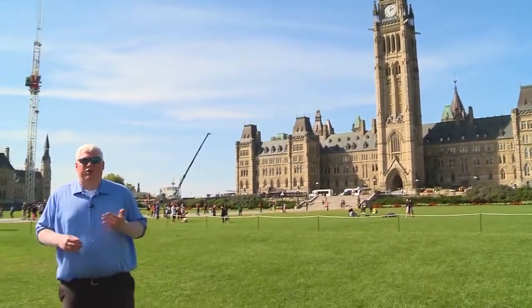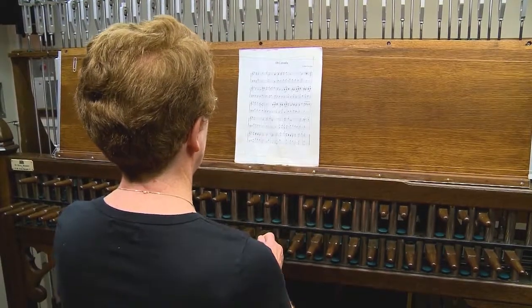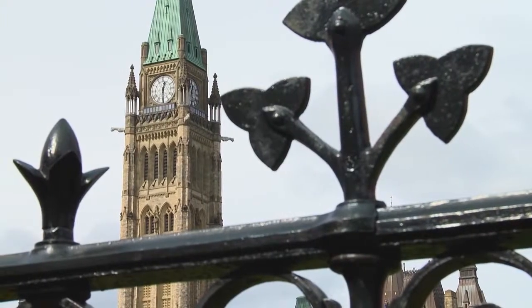On any given day, locals and tourists alike are treated to the delightful sounds of the Peace Tower Carillon. Let's go up the tower to find out how this musical magic comes to life. Dr. Andrea McCready is the Dominion Carillonner of Canada. She commands the great collection of bells that form the Carillon from a playing room embedded deep inside the Peace Tower. Can you describe a little bit about where this room is and the significance of the exclusive access we're getting to being here?